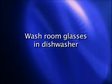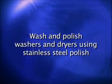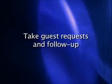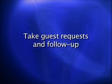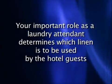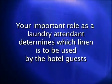Wash room glasses in the dishwasher. Wash and polish the washers and dryers using approved cleaner. Conduct linen inventory. Take guest requests over the phone and follow up to ensure that all requests have been taken care of. Deliver items yourself if necessary. Your important role as a laundry attendant determines which linen is to be used by the hotel guests.